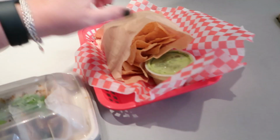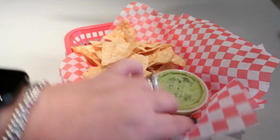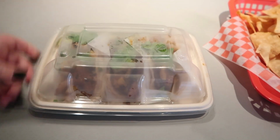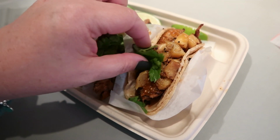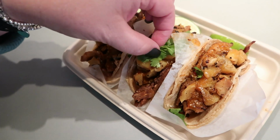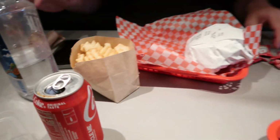Alrighty, so this is how the chips come, and you just pour them in here. That looks really cool. And then guacamole dip. And then these are my tacos, tacos al pastor with pineapple on them. Wow. And corn tortillas. I do not like that stuff, but yay, yummy. And you got that Nashville chicken? Mm-hmm, hot. Oh my. Oh, you got waffle fries. Nice.